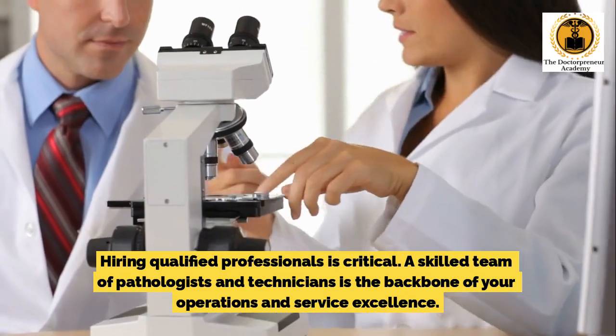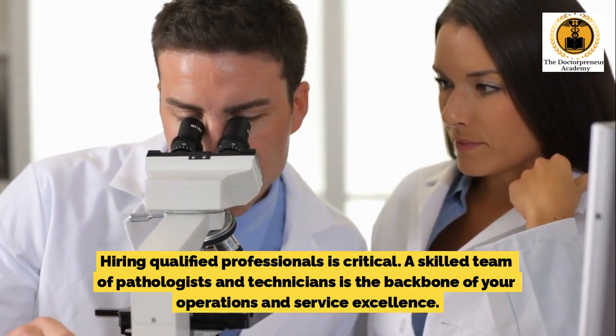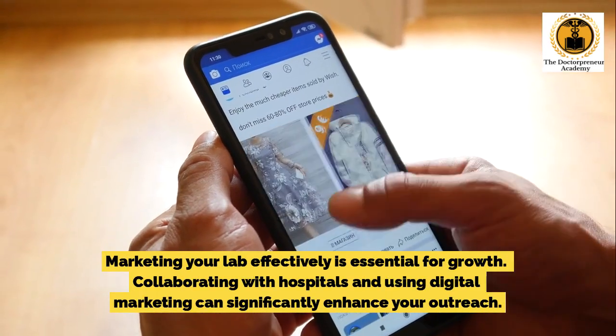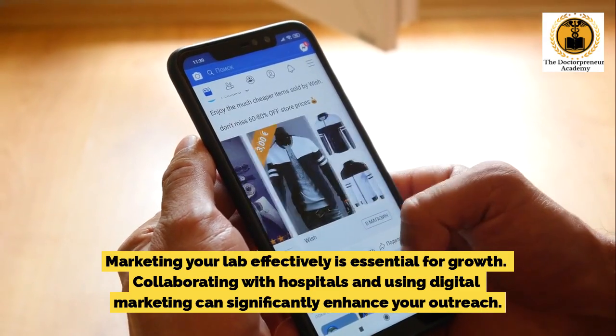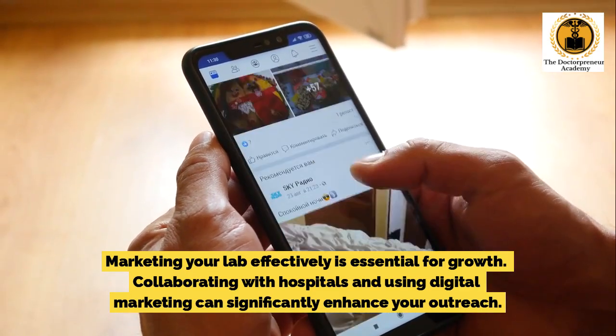Hiring qualified professionals is critical. A skilled team of pathologists and technicians is the backbone of your operations and service excellence. Marketing your lab effectively is essential for growth. Collaborating with hospitals and using digital marketing can significantly enhance your outreach.